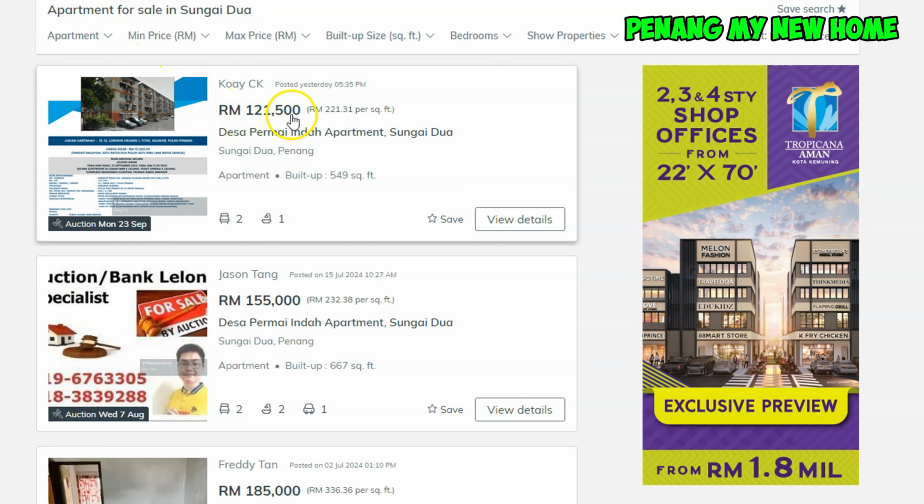121,500 ringgit, which comes to 221 ringgit and 31 cents per square foot. It's a 549 square feet apartment. Judging from this, and you see this is an auction, no wonder it's a starting price, which is an auction thing. These are walk-up apartments in the Sungai Dua area. Don't expect too much from this. It says 2 bedrooms and 1 bathroom, no car park lot. So probably it's a communal car park.